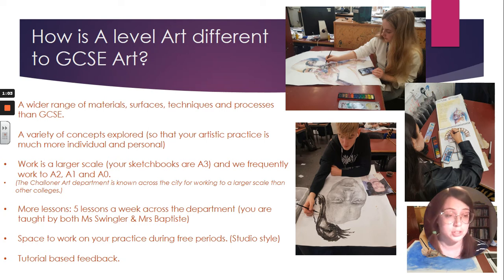The work is obviously larger scale. You will have seen that whilst walking around Challoner. The A-level art is everywhere, it's huge, and that's because we want to create exciting artists and people who are curious and want to really say something with their work. So we make sure that you're working to a large scale. Quite early on you work to A3 in your sketchbooks, and then bigger than that in your development work as well as your final piece.